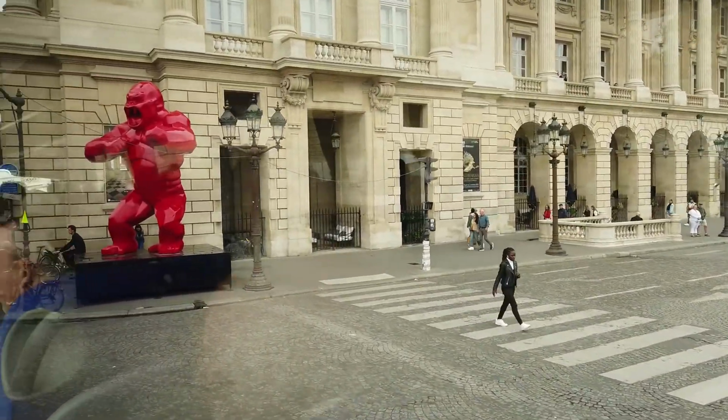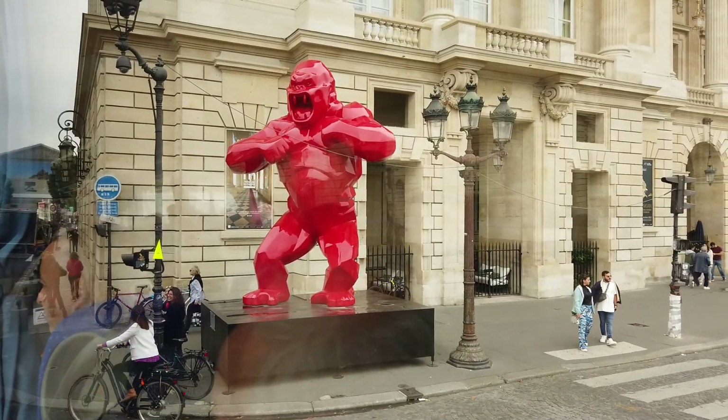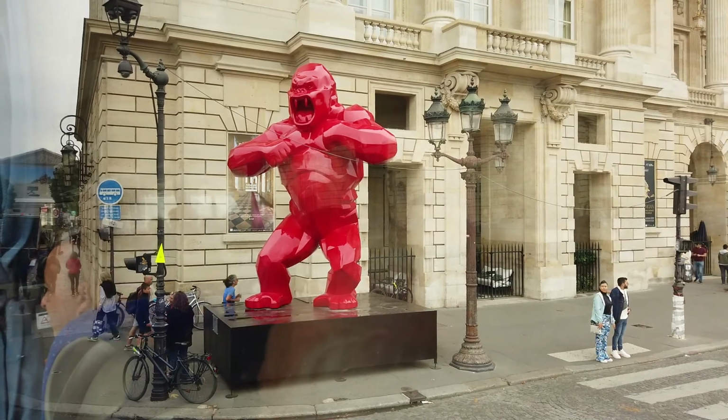What's the red gorilla for? Work of art on the right is there, and so am I. It wasn't there last week. It's big, it's red, and it's over there. That's it. It's blocking most of the footpath, isn't it?